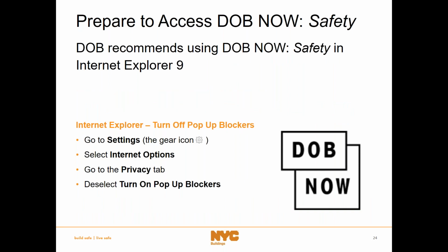To prepare to access DOB Now Safety, the DOB recommends using Internet Explorer 9. If you're a user of DOB Now inspections, you'll know that Internet Explorer 9 is the preferred browser. So if you're using both applications, you'll want to stick with IE9. Please note, though, that DOB Now Safety does work in Internet Explorer versions higher than 9 and in Google Chrome.